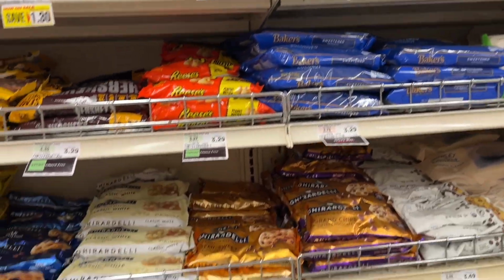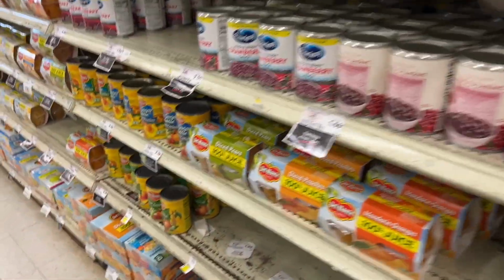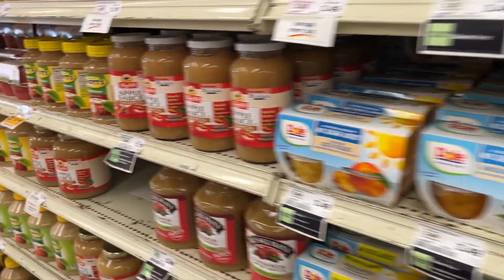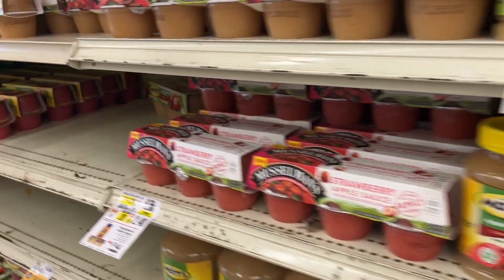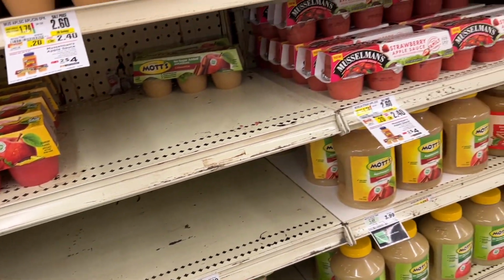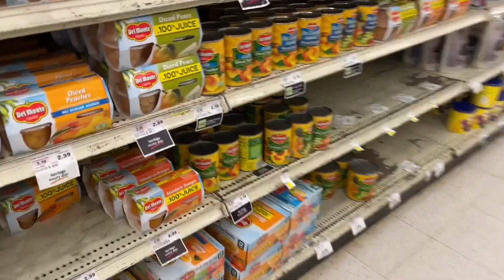And let's see what's down here. I'm not quite sure why I'm looking at these. And here is some canned fruit, because sometimes you can't get fresh. You know what? Sometimes you get it in its own juice. Just don't get it with the syrup, and you're doing well. And they have some no sugar added applesauce. Again, just read your labels and get the best option that you have out there.